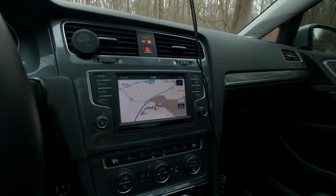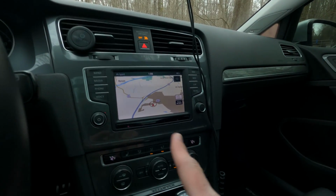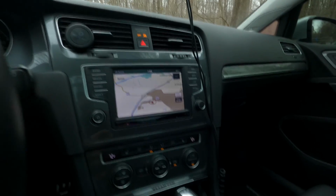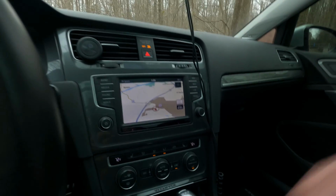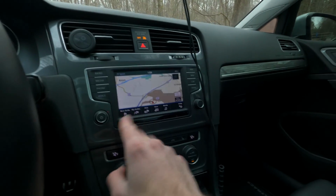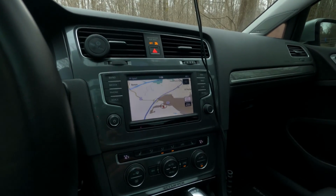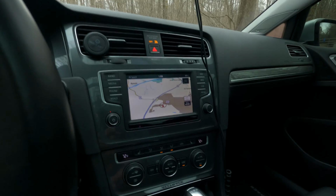Something that I think is kind of neat about this infotainment system is this little black bar on the bottom here, which is not a styling element, it's actually a motion sensor. So you can see when I put my hand closer to it, buttons appear on the bottom of the screen, and then they'll go away after a second again so that you can have a larger screen view.